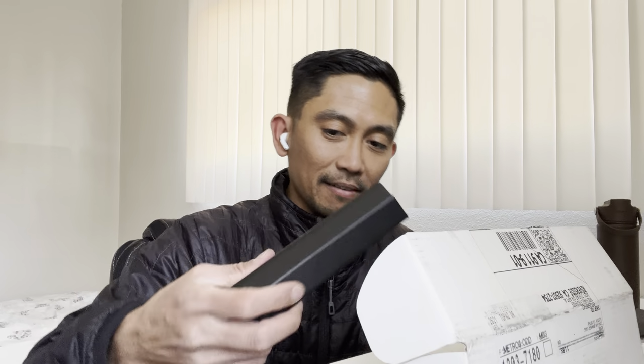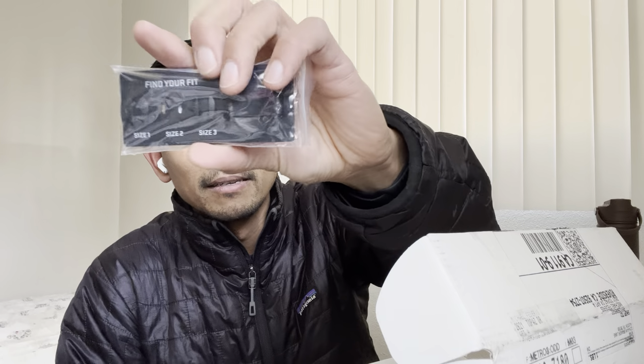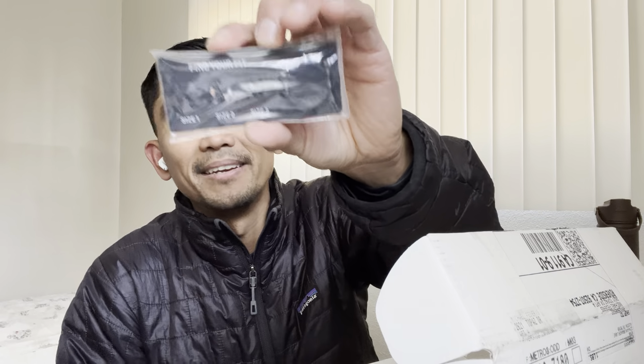And then, very nice. So this is the case. Comes with, I'm not really sure what this is. It's probably, oh, nose pad. There's a nose pad set. Very cool, because us Filipinos, typically we don't have a nose bridge. And that's usually the problem I have, that the glasses fall off.